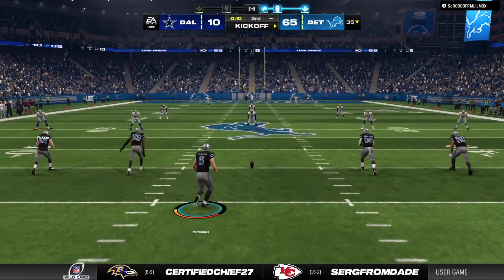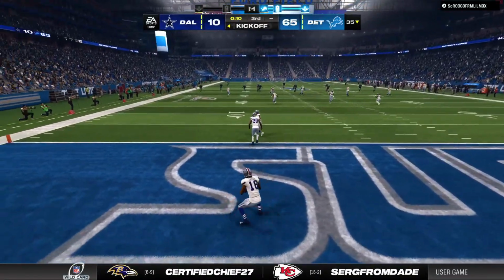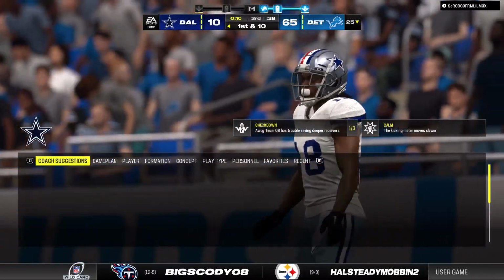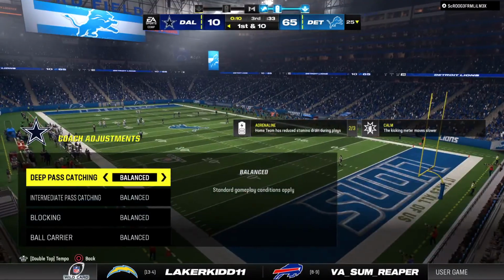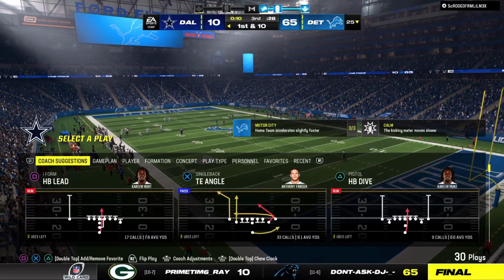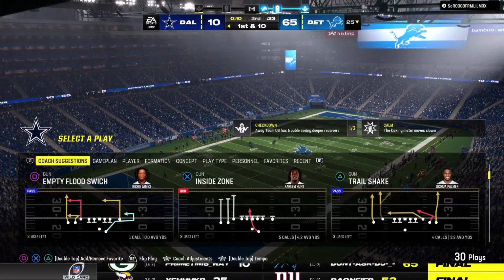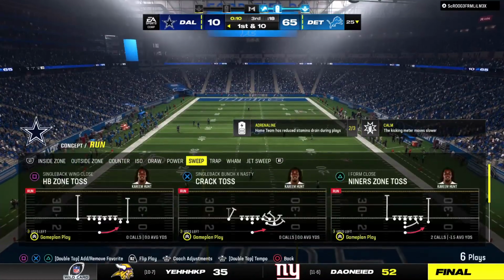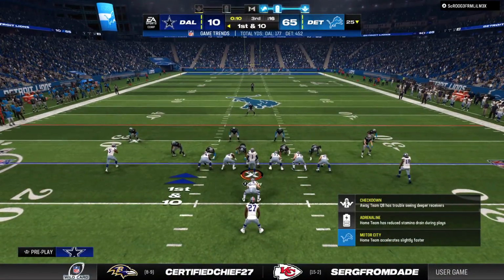So with the missed PAT in his rearview mirror, he goes back out to kick this one off. But no run back here. Fair catch, and this will come out to the 25. The Dallas offense here set to begin the drive.